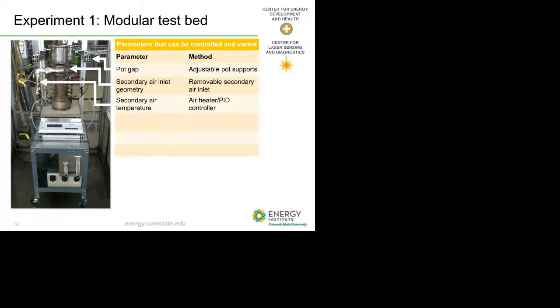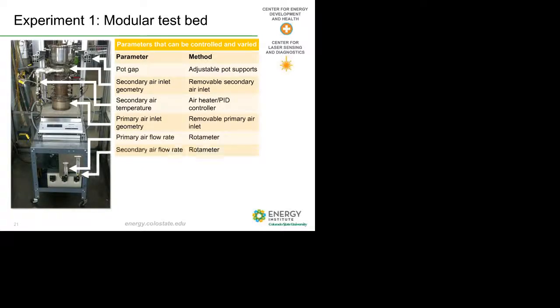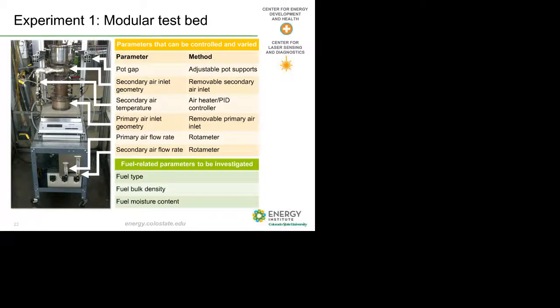Other parameters that can be controlled include the secondary air temperature, the primary air inlet geometry, the primary air flow rate, and the secondary air flow rate. A second list of fuel-related parameters that will be varied is also shown. These parameters include fuel type, fuel bulk density, and fuel moisture content. We will be testing several fuels, including unprocessed agricultural crop residues and wood fuels that have undergone various degrees of processing. We've been looking to fundamental combustion science to guide us in selecting which cases to test experimentally.